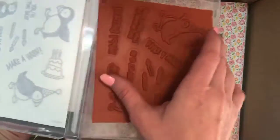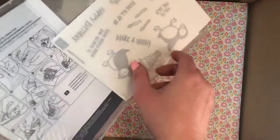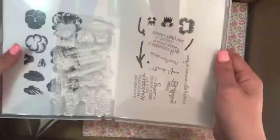And so the cling mount stamp sets are remaining the same with the clear back, because you have the stickers that go onto the stamps. So it's only the polymer ones that are changing to have the detail on the inside of the case like this.